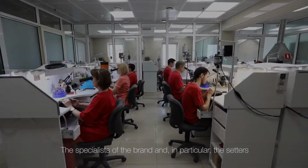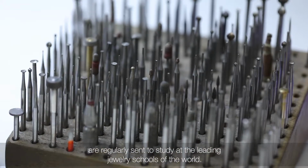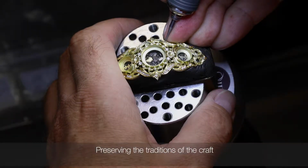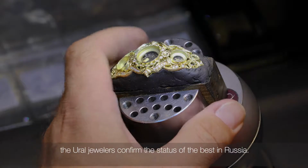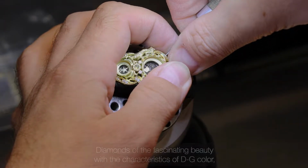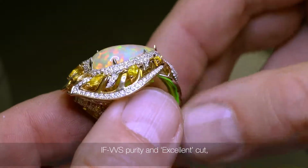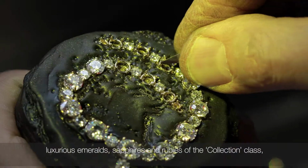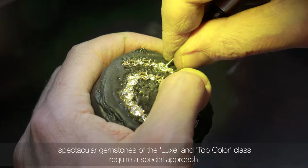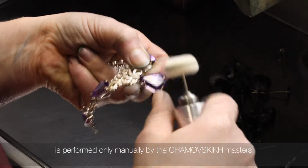The specialists of the brand and, in particular, the setters, are regularly sent to study at the leading jewelry schools of the world, preserving the traditions of the craft and improving their skills with new knowledge from the world's leading experts. The Ural jewelers confirm the status of the best in Russia. Diamonds of fascinating beauty with the characteristics of color from D to G, IF to VVS purity and excellent cut, luxurious emeralds, sapphires and rubies of the collection class, spectacular gemstones of the luxe and top color classes require a special approach. The final stage, the polishing of a piece of jewelry, is performed only manually by the CHAMOVSKIKH masters.